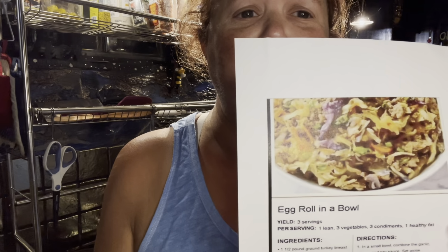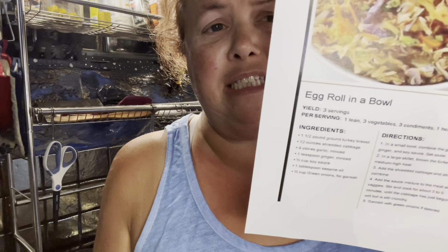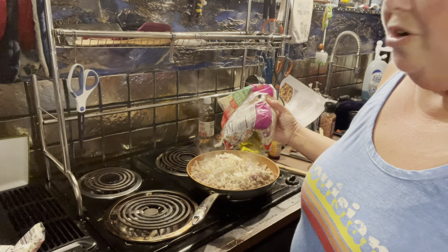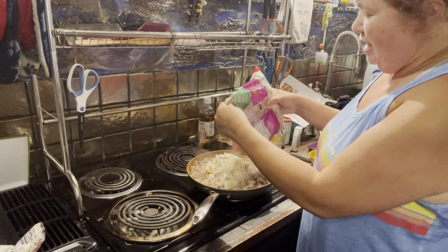Today we're going to do egg roll in a bowl. You're going to see me brown the ground turkey first, and then I'm going to add the garlic, ginger, and soy sauce into the ingredients. So I'll be back. All right, so the ground turkey is browned.